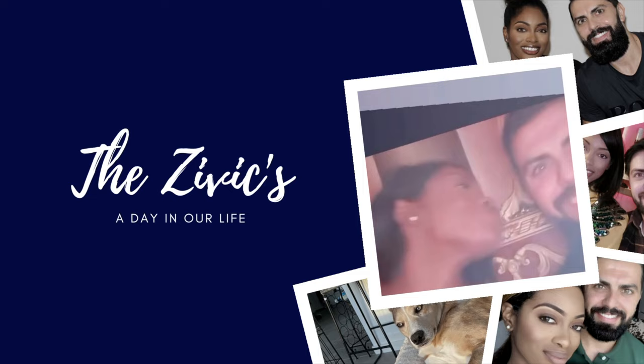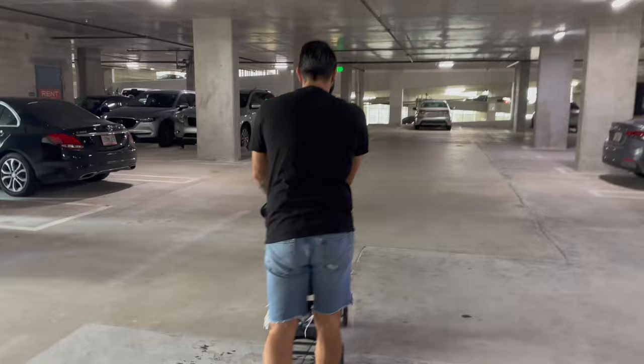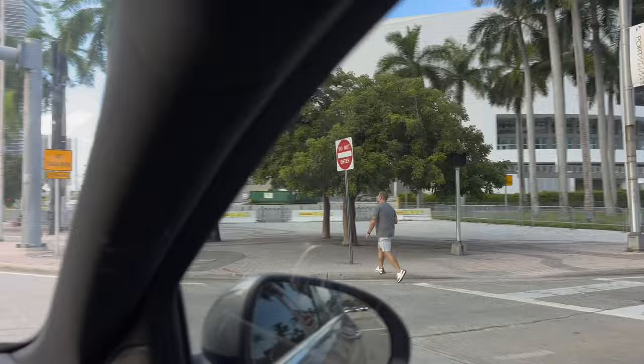Our last outing in Miami before we leave. Luckily, one of Bobby's friends asked us to go out for pizza, so let's see how that goes. We're still in downtown Miami. This is our neighborhood. This is the arena where the Miami Heat play.